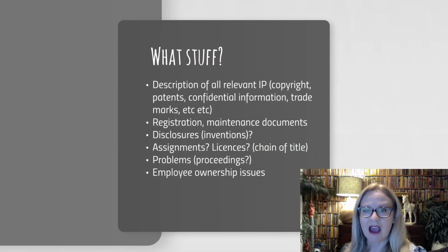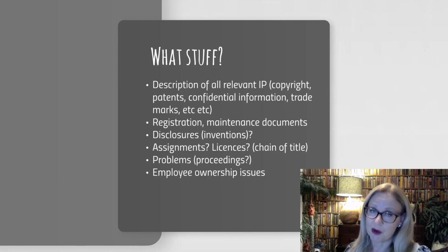Have there been assignments? Have there been licenses? If they have been, then you're certainly going to want to know all about those because they may well impact on what you can do with the IP in the project that's about to be proposed, the project that's on the table. If the person contributing the IP, the owner, has themselves acquired that IP from a third party, you are going to want to see every single document in the chain of title, right from the original inventor through all of the intervening intermediaries down to the current owner.